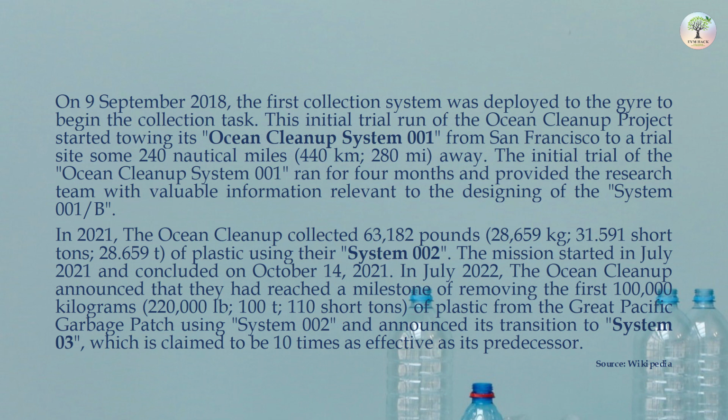In July 2022, the Ocean Cleanup announced that they had reached a milestone of removing the first 100,000 kilograms of plastic from the Great Pacific Garbage Patch using System 002, and announced its transition to System 03, which is claimed to be 10 times as effective as its predecessor.